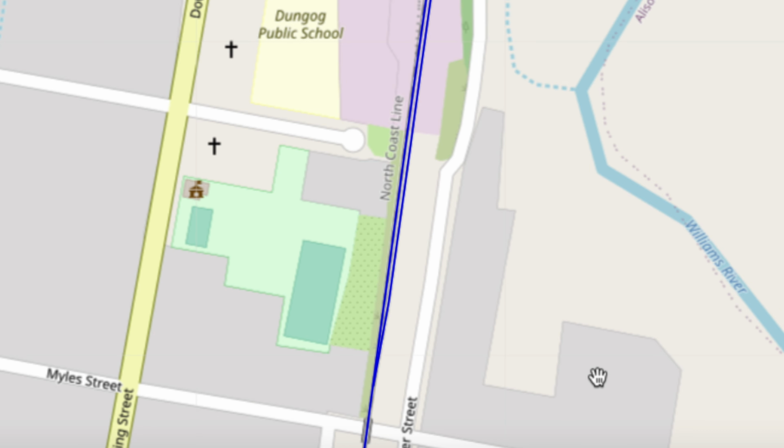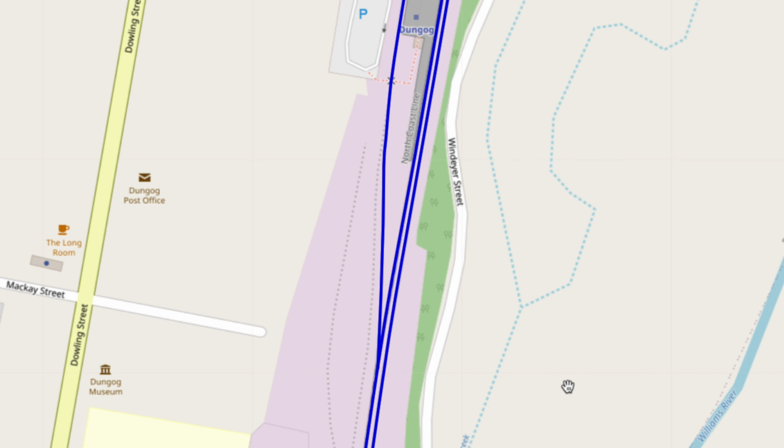Let's move on to the track layout now. So the line from Maitland to Dungog is predominantly single track with a few passing places, including this one here at Dungog. The passing loop starts just after the Mile Street road bridge and finishes at the north end of Dungog Station. The line into platform 2 then veers off to the left, and that is the line that I just crossed a moment ago when exiting the station.